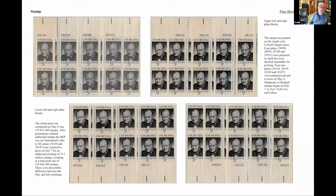The Bureau of Engraving and Printing initially created 4 different plates in April of 1965. They printed some stamps with those and deemed those to be unacceptable. So they destroyed the stamps and they destroyed the plates and created 4 new plates. And these plates went to press on May 4th, which is kind of incredible when you think about it, so that they didn't even start printing the stamps until 9 days before the issue date. And then the first shipment of stamps took place 3 days later on May 7th.